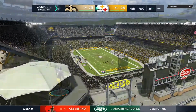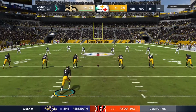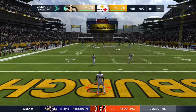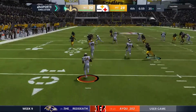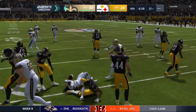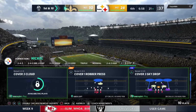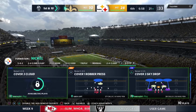Back now in Pittsburgh, where the 4th quarter will begin with a kickoff following the score on the final play of the 3rd quarter. Takes this about 5 yards deep. And tackled at the 21-yard line, so a net negative there of 4 yards. People got the popcorn, got the remote. Let's give them a show.